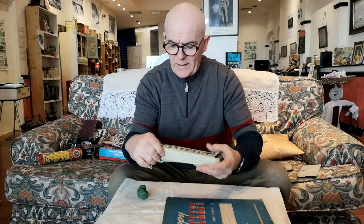Something else that we have here, which is still in its original packet, is plasticine. And I think that's a little hard, but I'm sure that could be worked. But particularly in school, I remember plasticine being a great thing to play with and model with. Do you remember plasticine? Do you remember the smell of it and the feel of it? And would you remember the taste of it? Because I do remember people trying to eat plasticine.